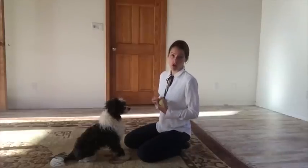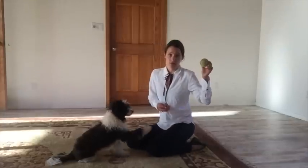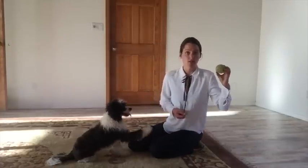The cue that I use for my dogs is "out." I'm not going to use this cue now because I want to show you the whole process step by step. I'm going to start using the cue "drop it." Alright, so I have the object here that I'm going to hand to my dog that he's going to drop.